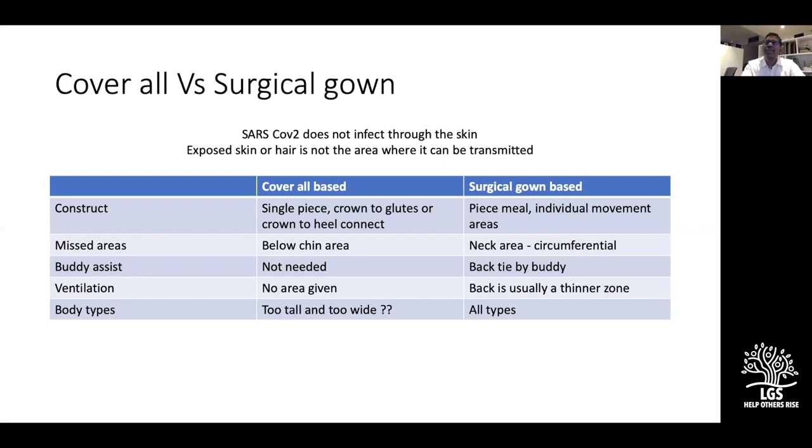Many people, the initial fear was so high, they thought that exposing skin is very bad, and they requested a coverall for most of them. So we have trained them in that.